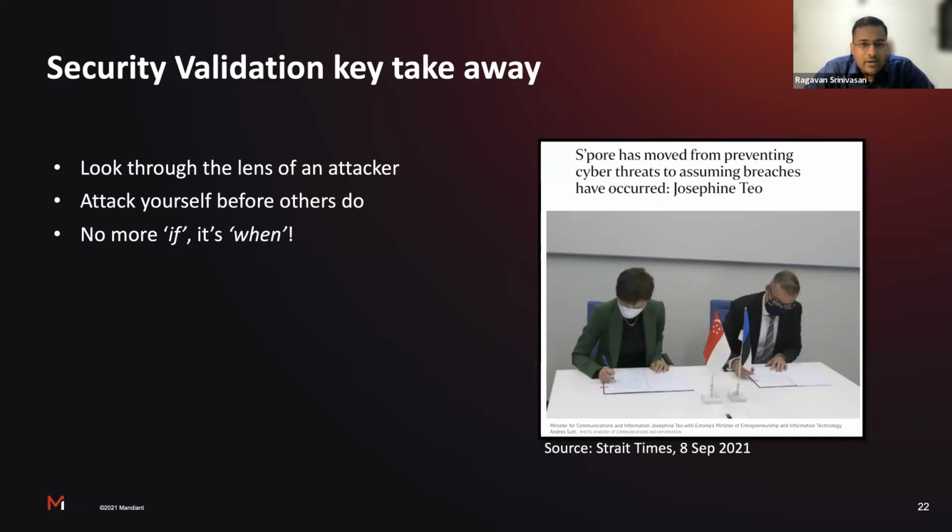Next, we may say we don't have time or resources, but remember, as long as things are connected to the internet, an attack is possible. So we could take a proactive approach to attack ourselves before others do. By doing so, we can ask questions: how prepared are we? Have we detected any breaches? When was it? How was the containment and recovery? Did the business resume quickly and confidently? Are we well prepared to handle the next one? Attacks will happen. It's no longer if, but when.